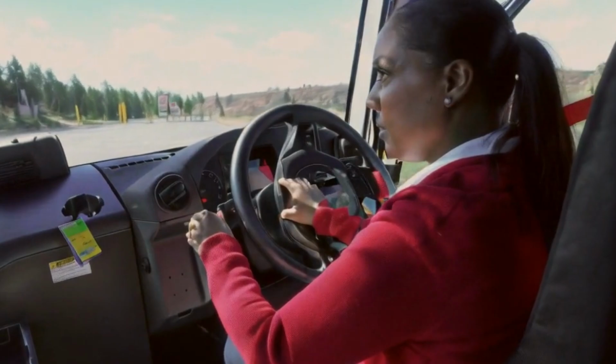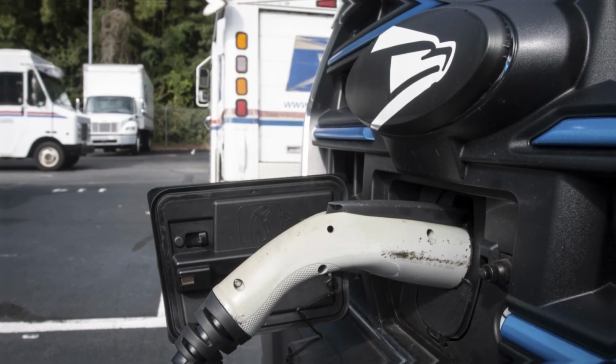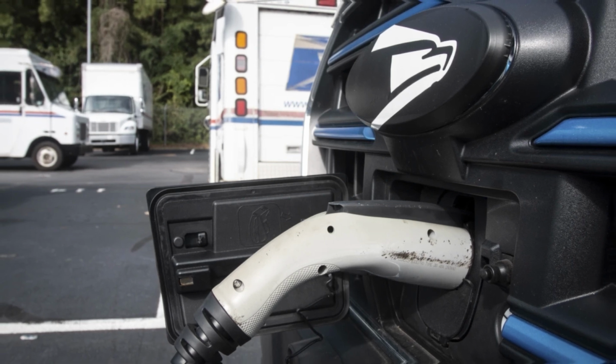Yes, it's an odd look, but the truth is that the design team's focus wasn't exactly on aesthetics. So, the question remains, do these trucks perform well? The answer is yes.